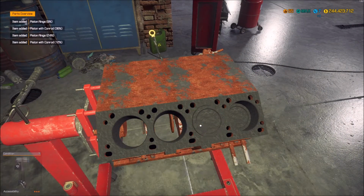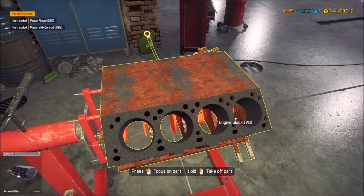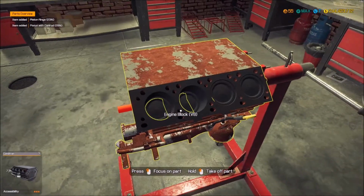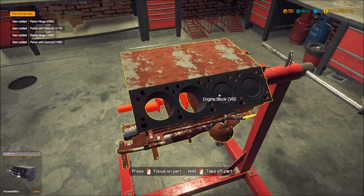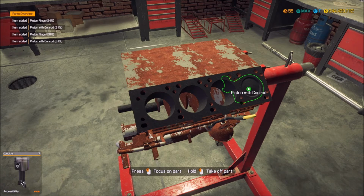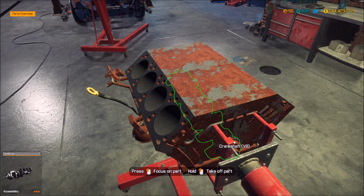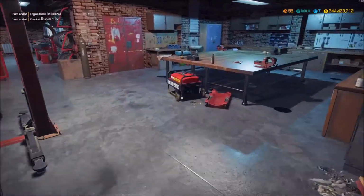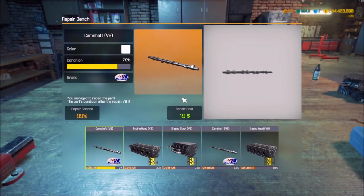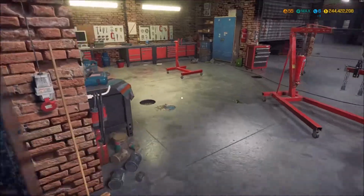And none of these pistons are attached to the crankshaft. Go figure with that. It's like somebody goes in a junkyard. Who goes in a junkyard and steals crankshaft bearings? I mean, really, who does that? All right, so let's see what we can repair over here. Fingers crossed we can do the block. The rest of the stuff we don't really care about.